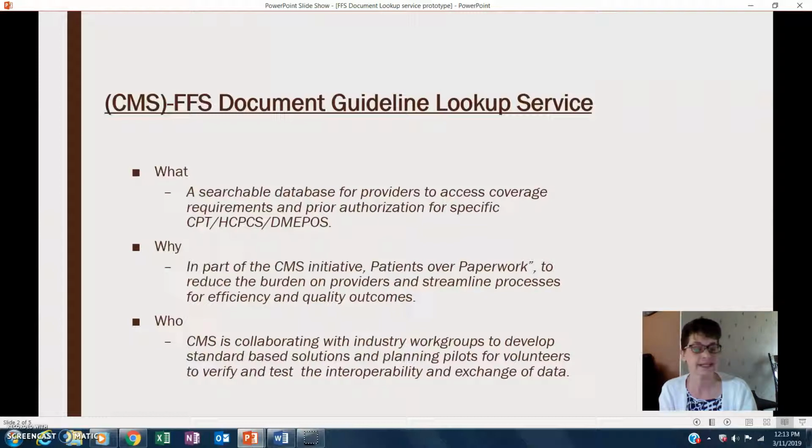Well, CMS has an idea, and they're working with industry work groups to join forces, if you will, and create a standard of solutions and coverage determinations, like the exchange of data that we did for interoperability under HIPAA, now to transcend that into the medical coverage and policy world. It sounds like an ideal world, a utopia.